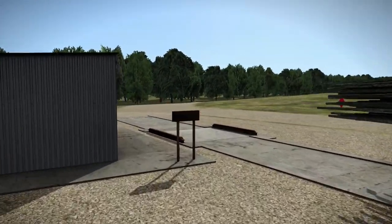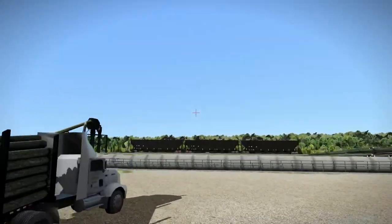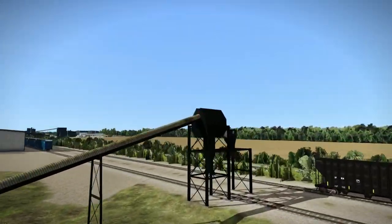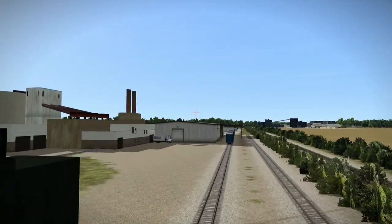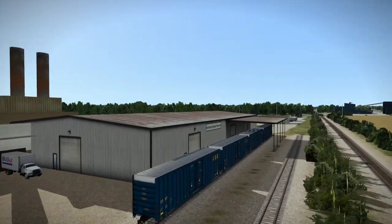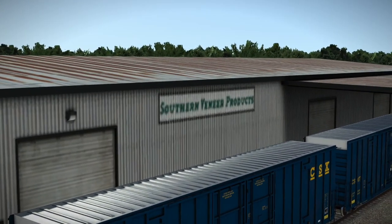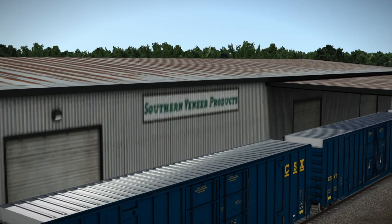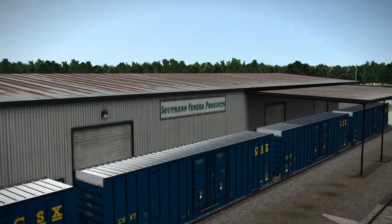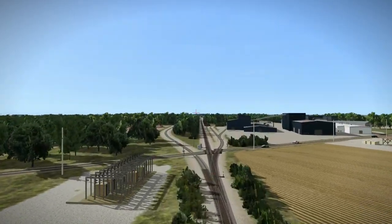We got the scale over here. That's very cool. Fairbanks scales. Nice, nice, nice. Got a little elevator over here. Got a little ambient sound coming out of there, which is always nice. That's awesome. It damn sure is. Southern Veneer Products says it right there on the side of the warehouse. That is very, very cool.